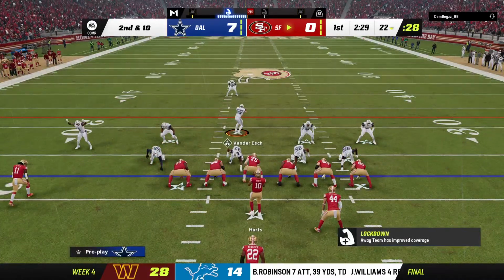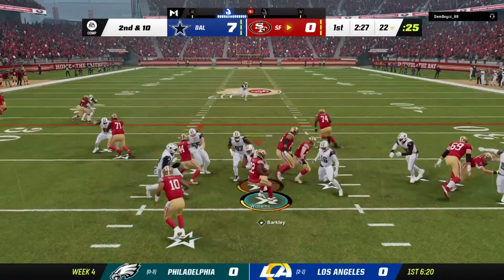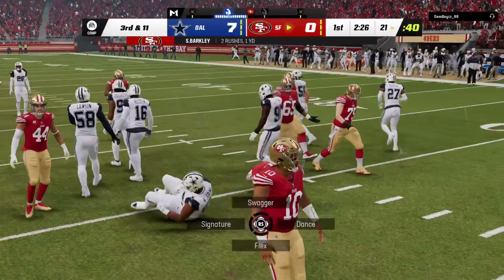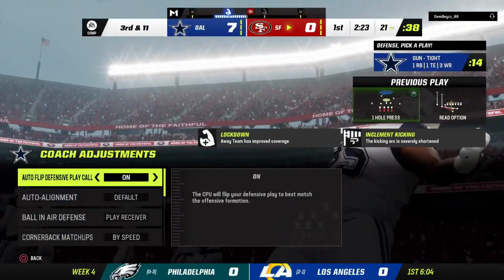An incomplete pass on first down. That leads to a 2nd and 10. A handoff to Barkley on the option, and he is met quickly in the backfield. Down he goes, folded like a lawn chair. It'll go as a loss of a yard, so now they deal with 3rd and 11.